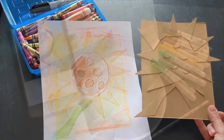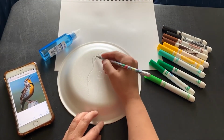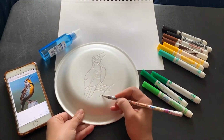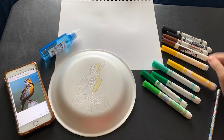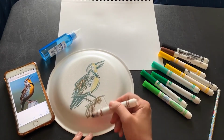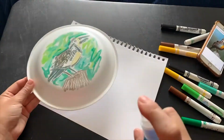The second way you can print is by making a styrofoam block print. Draw your image gently onto a styrofoam plate or a clean meat tray to make a dent with your pencil. Don't poke all the way through. Then turn your marker on its side to cover over the flat part of the plate. The dented in lines won't get ink and will remain white in your print.